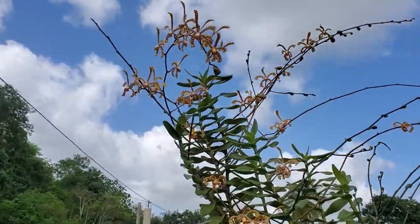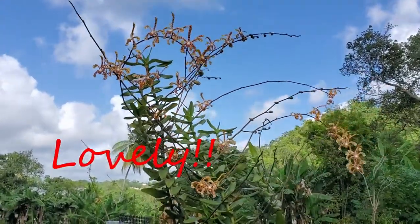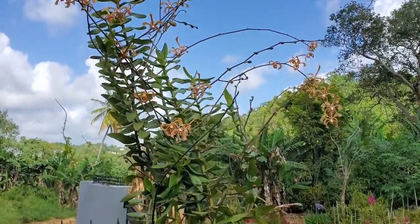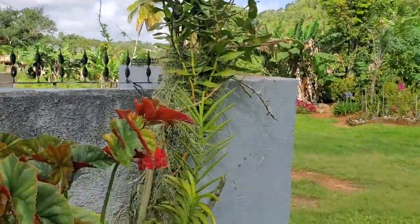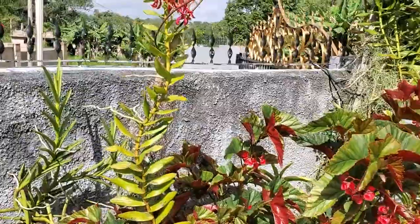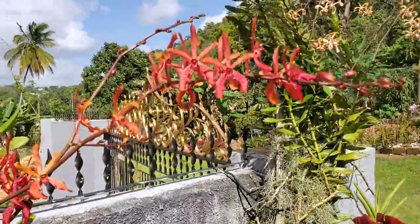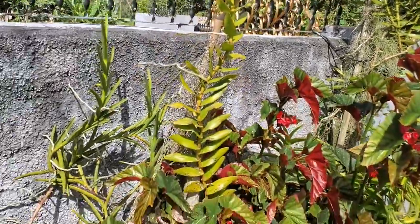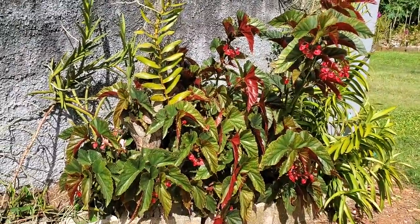But guys, isn't this lovely? Oh my God, look at that. And this is right by her gate pillar, putting on a splendid show. And right beside that is this one as well, one of the arachnis. So beautiful. Yes, guys. Just another beautiful one.